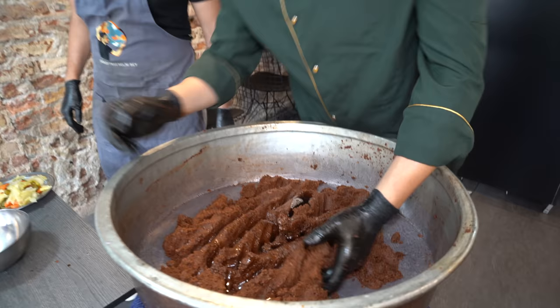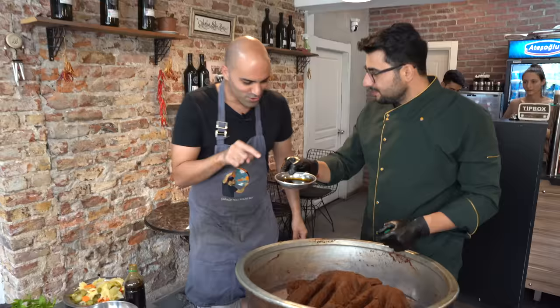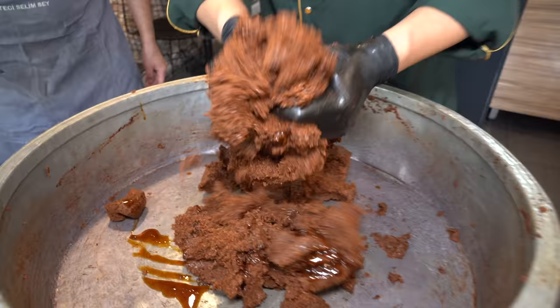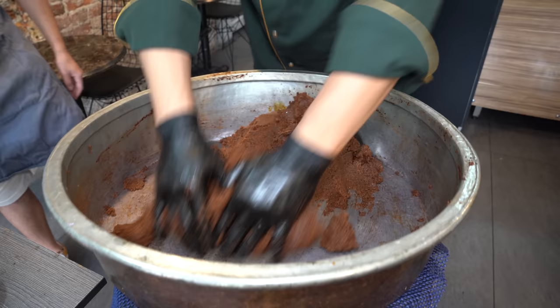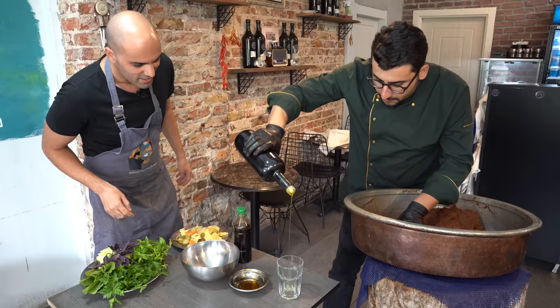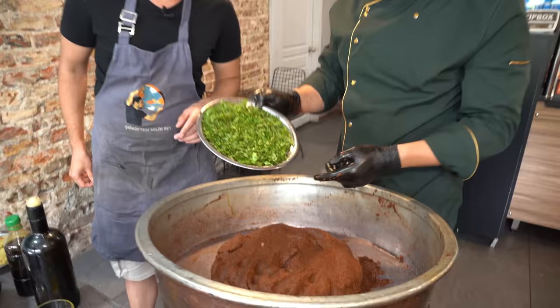This process takes up to 30 minutes. It's going to add homemade pomegranate molasses. Yes. Organic. Oh, wow. It tastes like, because I tried it, like honey. And then kneading again. I love watching the master in action. This is olive oil made in an old-fashioned way, pure organically. It is so thick. Oh, wow. I didn't expect that. Even the color is different.